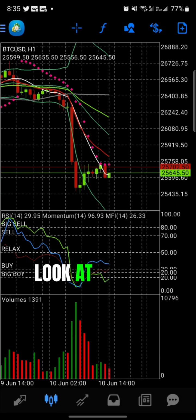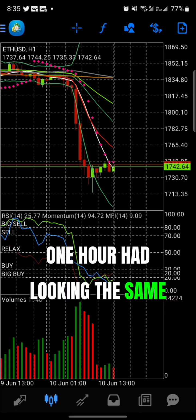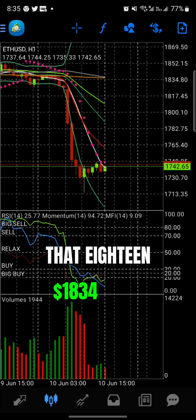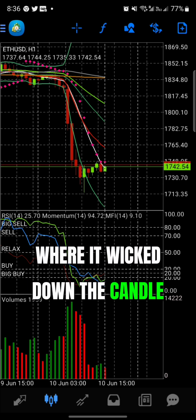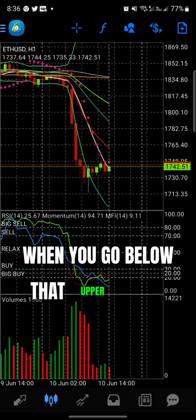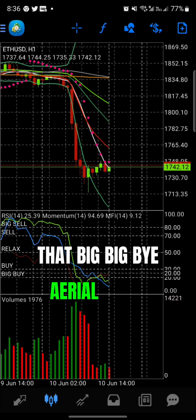Let's go ahead and take a look at Ethereum. Ethereum on the 1 hour is looking the same as Bitcoin. It dropped down from where it was consolidating at the $1,834 level, dropped down to $1,742. And as you saw, where it wicked down, the green candle and then that long green wick down to 1,713. When you go below that upper chart to the lower one where it says RSI and momentum, we see it's the same as Bitcoin on the 1 hour, at that big buy area.